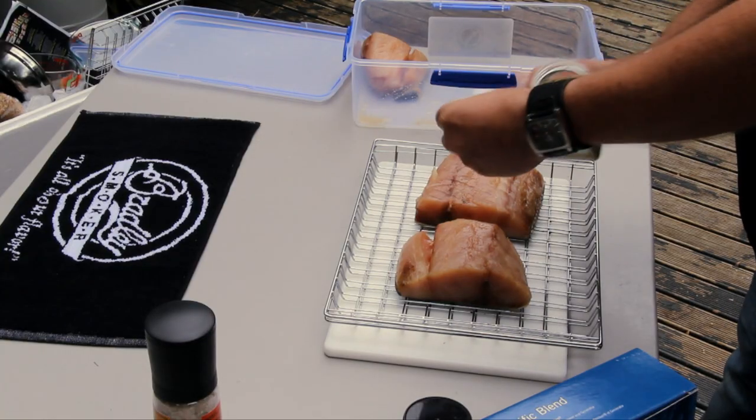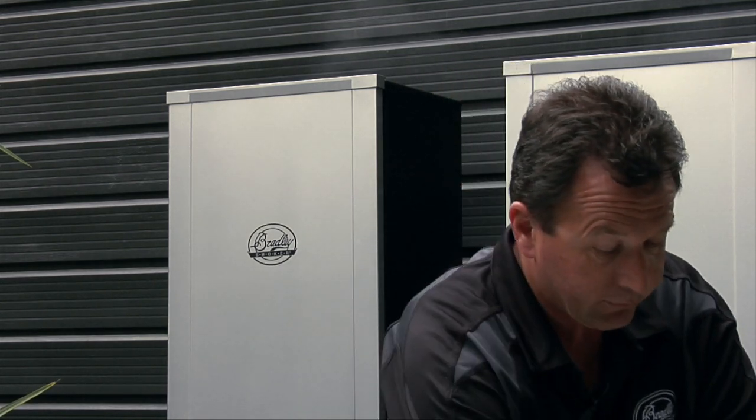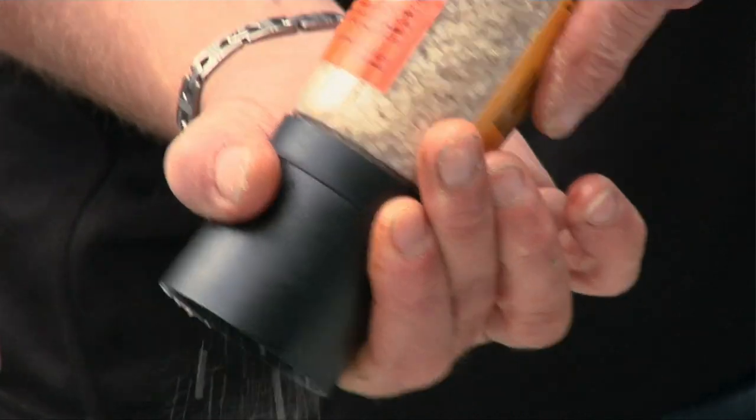I like to add a little bit of extra seasoning at this point. One of my favourites is wasabi and chives. I've thrown in a maple flavour, but I also put a little bit of wasabi and chives on it. And then I get a little bit of ground salt for an extra bit of zing. Through the smoking process, this won't dry the fish out because I haven't cured the fish in the salt.